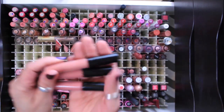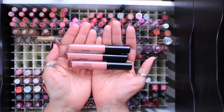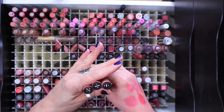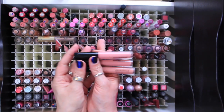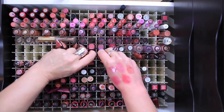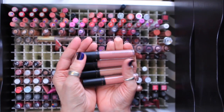So let's look at these. These aren't going anywhere. These are all the Bare Minerals Gen Nude lip glosses. They all look the same, but they're not. Major, Butamus, and Can't Even. So these are staying. And then I also have these, just their regular glosses.